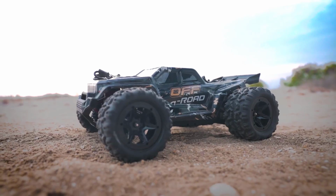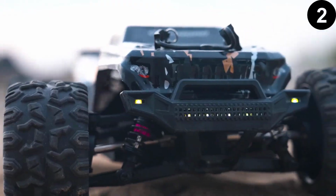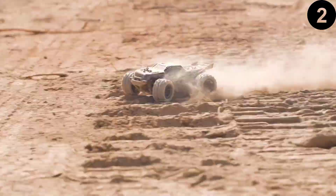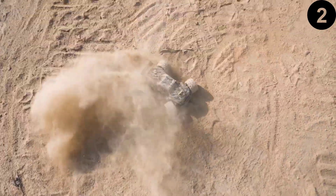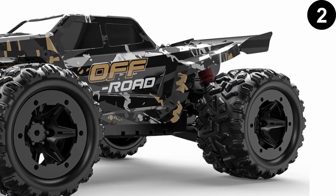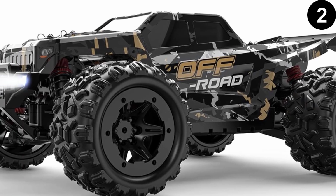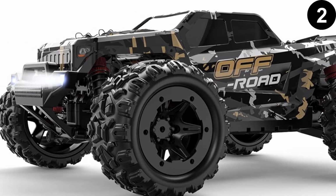Number 2. Experience thrilling off-road action with the Dirk 9309E all-terrain fast RC car, designed for adults and adventurous teens who crave speed, control, and durability. Powered by a high-performance motor, this 4WD electric monster truck reaches impressive speeds up to 40 kph, making every race exciting on dirt, gravel, sand, grass, or rugged trails.